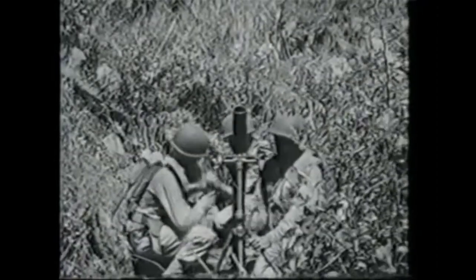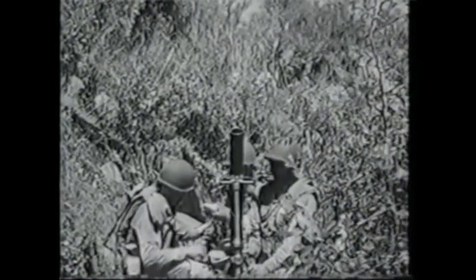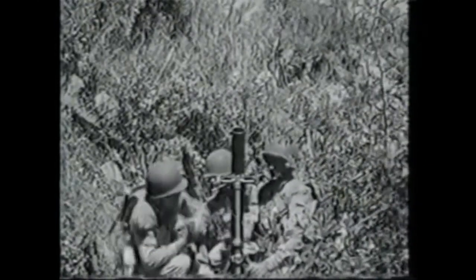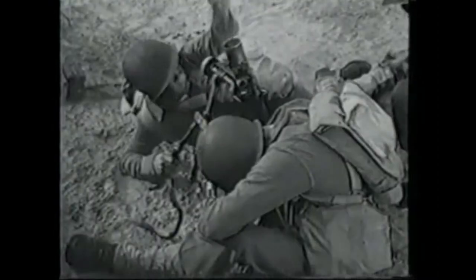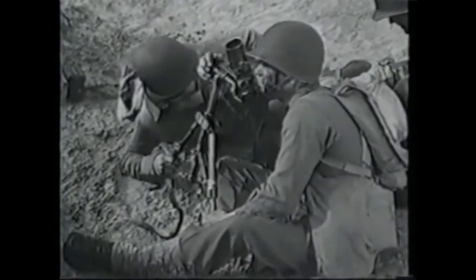There's only one thing to do in a case like this. Get ready to move to another position. Meanwhile, we have mortars too. Two kinds. This 81 millimeter, whose shell has an effective radius of 25 yards, and the 60 millimeter, whose shell has an effective radius of 17 yards. Our mortars can take care of the enemy's machine guns. And with the high angle of fire, their mortars as well.